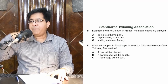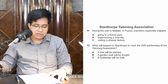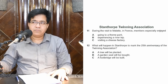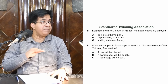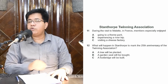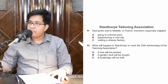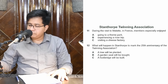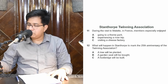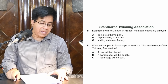Not here. They are planning to build a footbridge, so footbridge is not the answer. Municipal park. We've been discussing what to do here, and we've decided to plant a poplar tree in... Okay, we've decided means final answer. We've decided to plant a poplar tree. That is option A, museum gardens. We considered buying a garden seat to put there, but the authorities weren't happy with that idea. Okay, with the garden seat, authorities weren't happy with that idea.